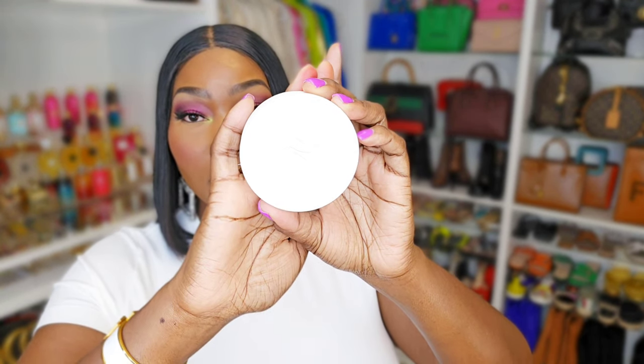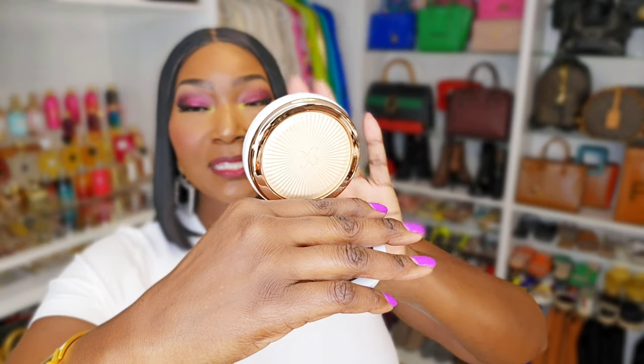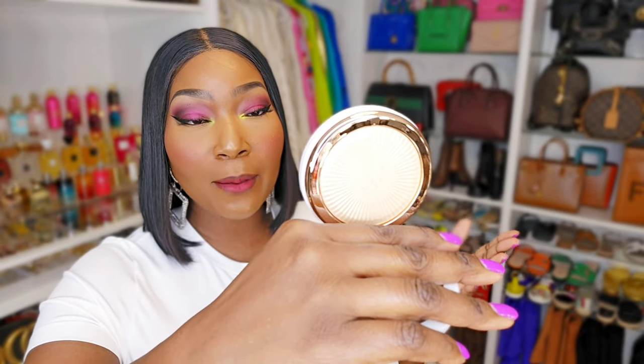So this is the packaging. How freaking cute, like, how adorable is this packaging? And look at this color. I want to say it's similar to the color that they did with Amrezy, but this one has a little bit more yellow to me. I think this one has a little bit more yellow. So let me swatch it on my hand to show y'all.